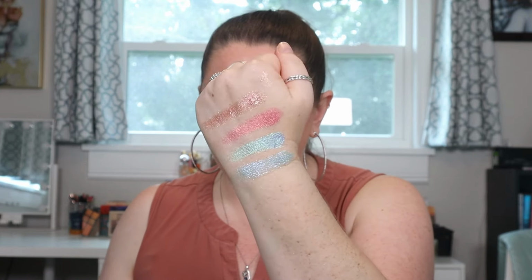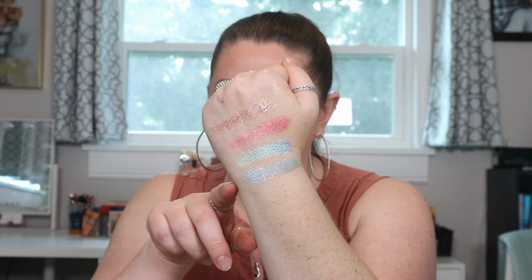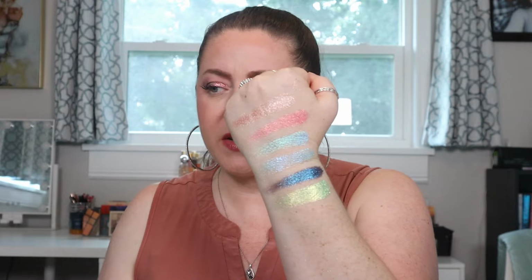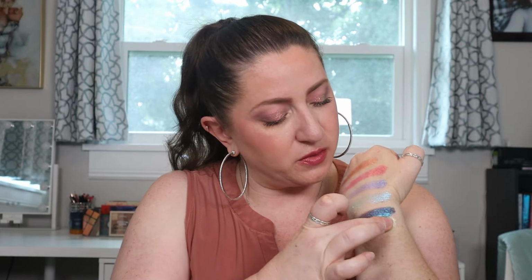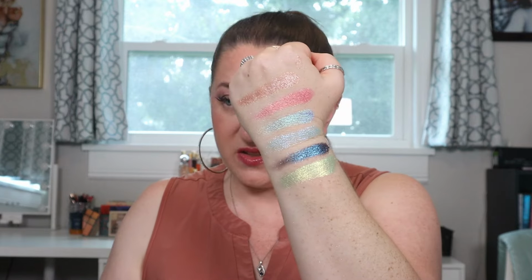Okay, pretty different in terms of formula. Like this one's all sparkle. You see that? Not a huge base to it. I have to go wash my hands after this. It's cray cray. Here's that blue one that came broken. This green one feels a little dry. Well, that's nicer when it's swatched out. It's a lot nicer. It felt pretty dry in the pan though. Just not a ton of oils, but it did swatch pretty well.